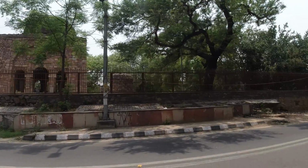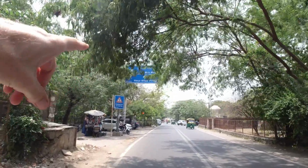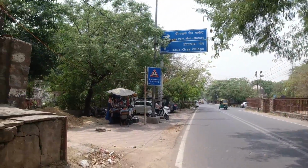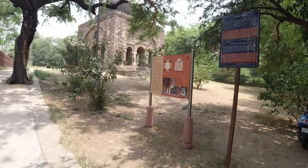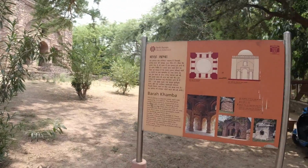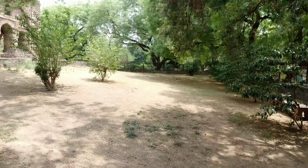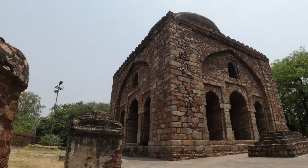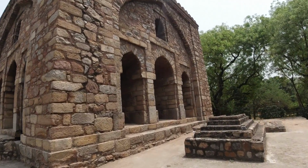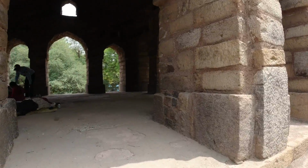That looks like a very Muslim monument there. In fact, let's see if I can pop inside. There you go, Hauz Khas Village straight ahead. Yeah, I think this is just a free entrance. The Bara Kamba, a square tomb, 10.5 meters on each side. So definitely an Islamic structure here, and a place to get some shade, apparently.